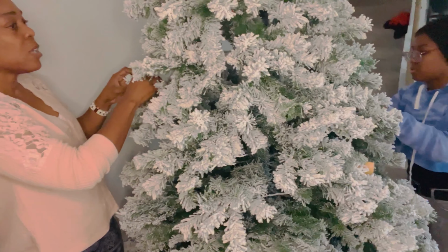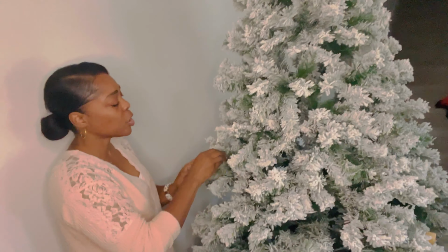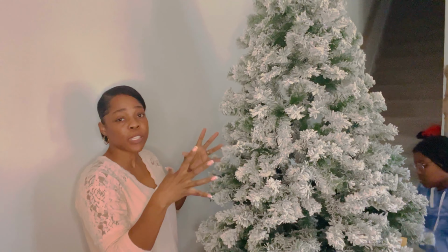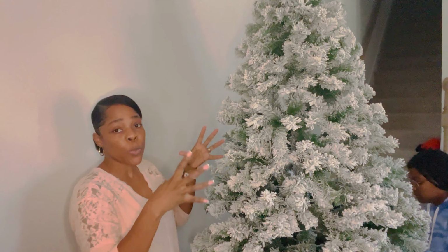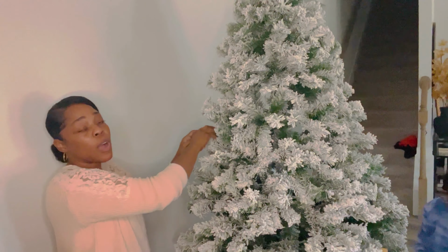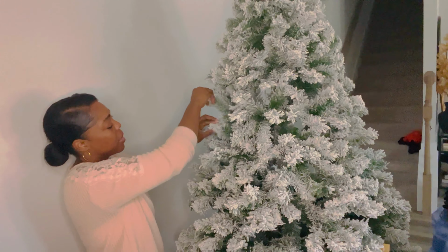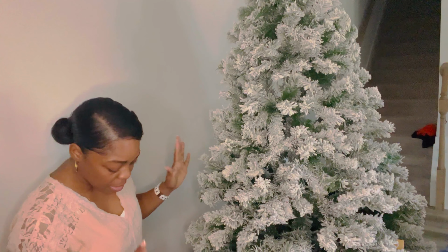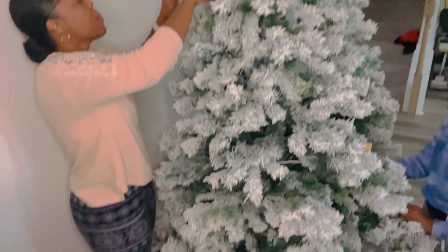One thing I'm realizing, home stylers, is that this tree has a natural flow. So even though I'm trying to spread these stems, it does kind of open naturally. So I'm just kind of going along with the flow here. And I'm not noticing a lot of shedding, which is a plus for me. There is some shedding, but it's not excessive at all. So I'm happy about that.